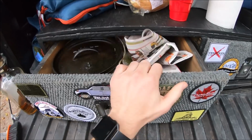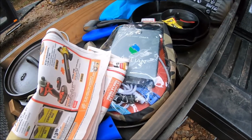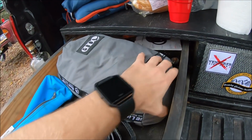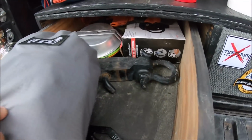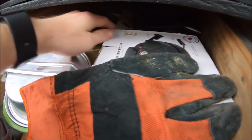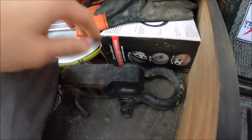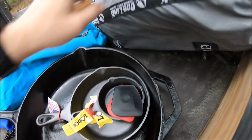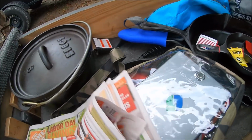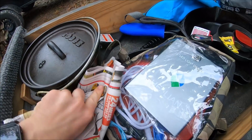On this side over here is where we keep kind of like the recovery gear, the cast iron, some LED lights. I keep my camp chair in here now. Got my entire sleep system for my hammock. Let's see. I got an air compressor back here. I got snatch strap. I got a winch remote, some clevis, lots of cast iron, some new, some old. Got some scrapers. Got my little Lodge right here and another little one in there. So we're pretty much set on the Lodge now.